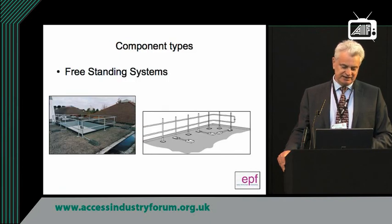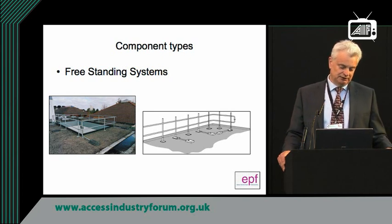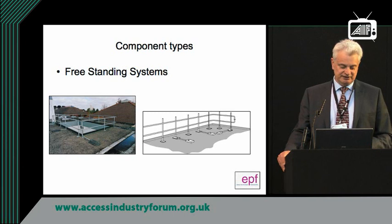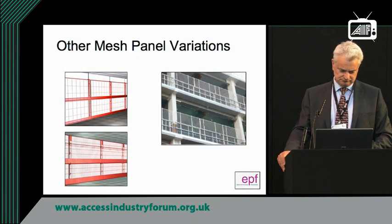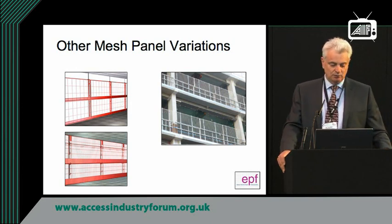We can provide freestanding systems. These particular illustrations here show typical counterweighted freestanding systems with the counterweight acting through a lever arm. Here they're shown just with simple guardrails, but we can provide similar setups with mesh panels also. There's a lot of development going on with mesh panels.